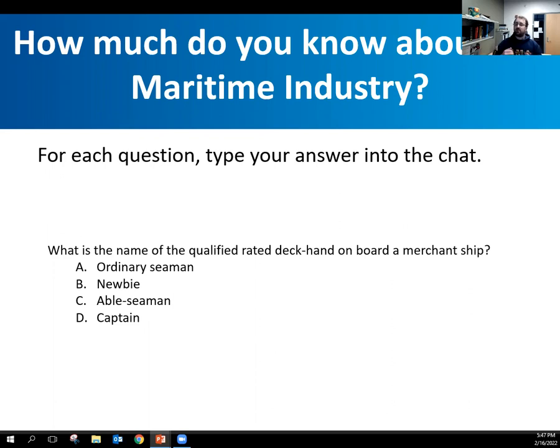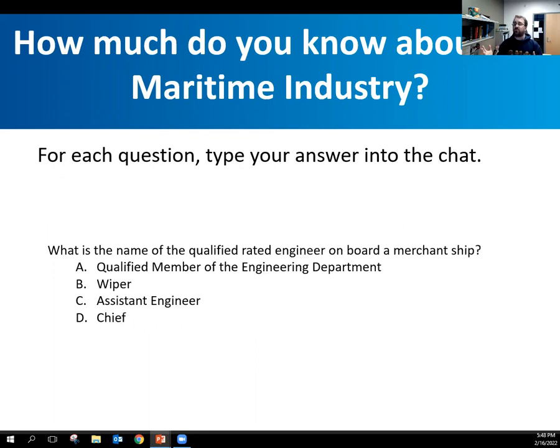And so the answer is an ordinary seaman. That is sort of our basic level, entry level person in the industry, is an ordinary seaman. And like I said, we have two programs. So on the engineering side, what do you think is the name of our entry level engineering person? And that's actually B, a wiper. A wiper is the entry level person.